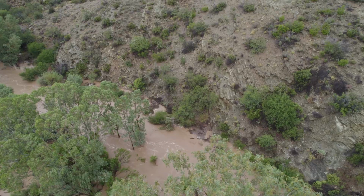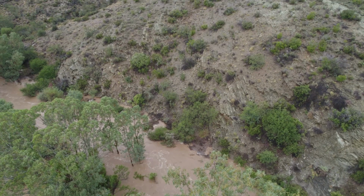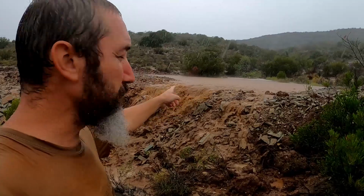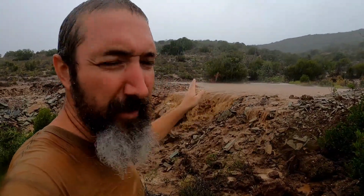My neighbor's dam is also overflowing, so I think the rain was a bit more than we expected, but this can and will probably happen in the future again. So the dam is inundated, it's overflowing over the wall. Like I said in the first video, if this happens, it's over.